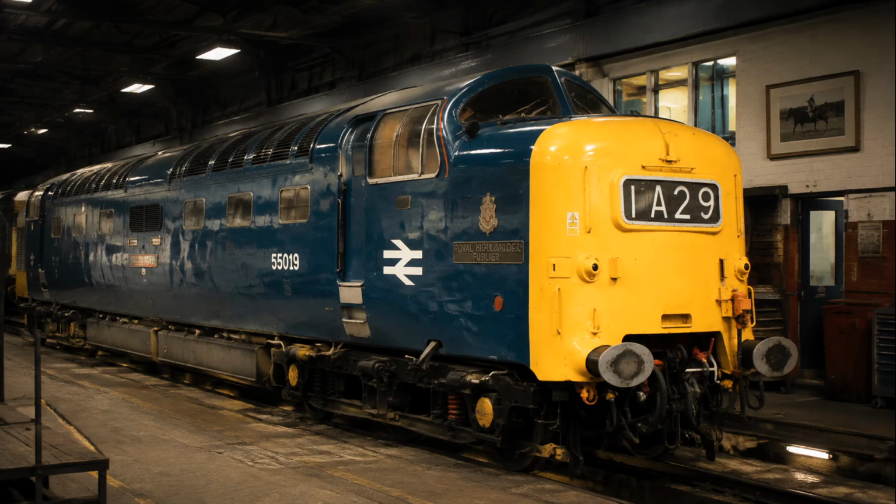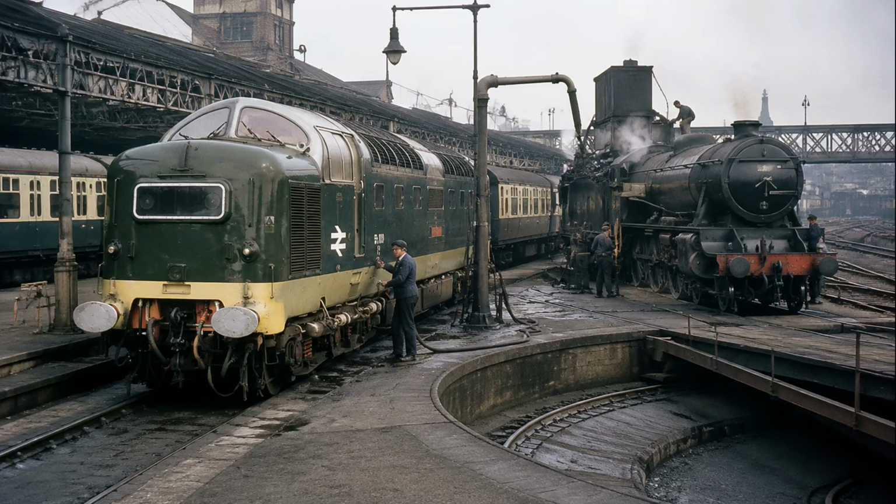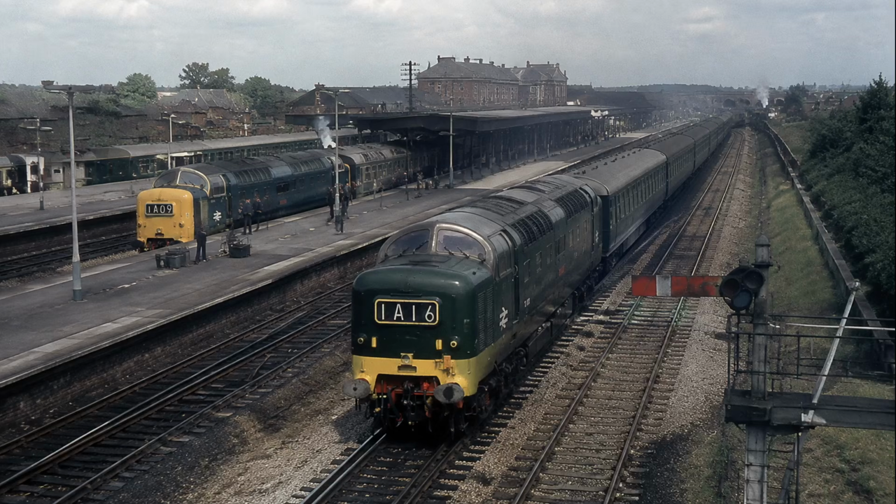Those nameplates strengthened an identity inherited from the named steam Pacifics, making the new diesel fleet feel like express motive power rather than anonymous machinery. Yet the revolution was not merely cosmetic. A Deltic could deliver high power without a tender, take fuel rather than coal and water, operate from either cab, and return to work without the servicing ritual demanded by steam.